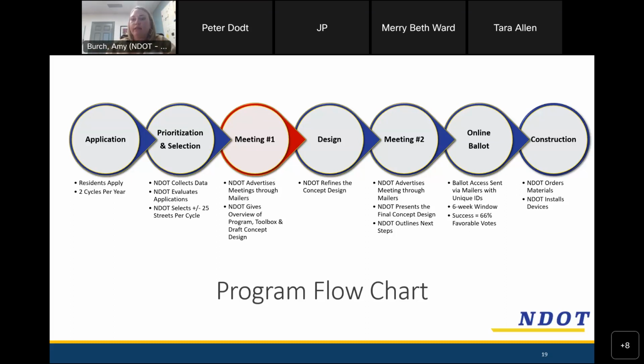But those are really the online balloting process that this program uses, and then moves towards construction. So to go over a bit about the online ballot, it's a process where we send postcard mailers similar to those that you got for this meeting announcement, but those will have a QR code and link to vote in favor or against the plan. And the plans will be posted online, and it's a 6-week window. And so the project will move forward if 66% of the votes that are received are in favor of the project.